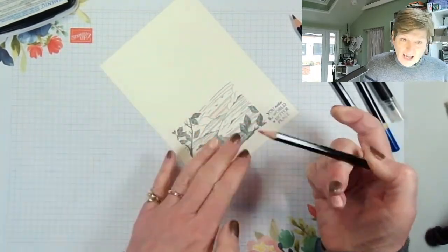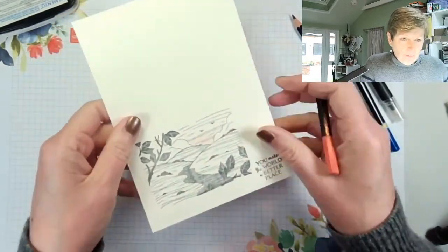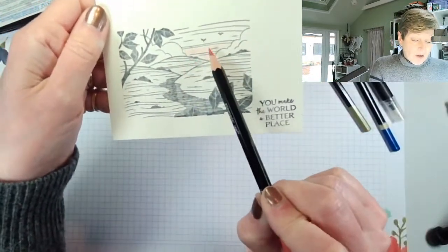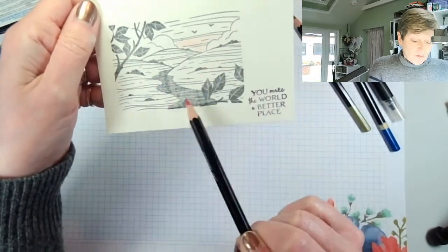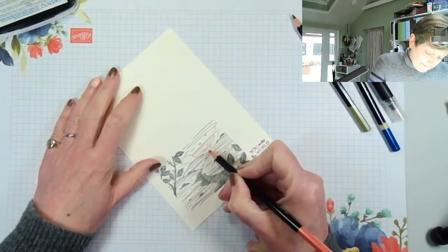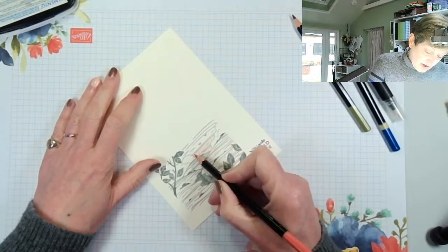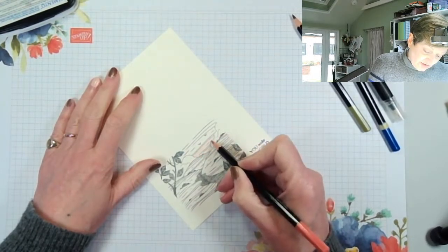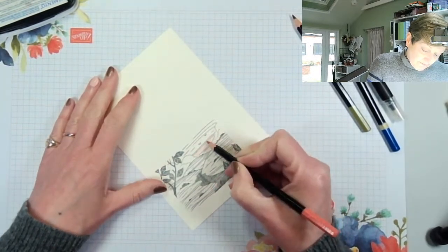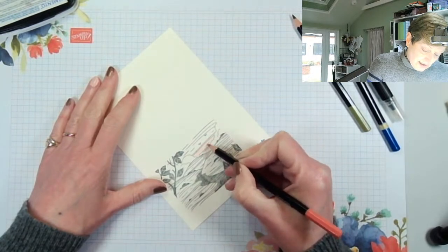So the sun has gone. Let me bring it up a bit better so you can see it. We've got clouds, we've got a sky with birds, and then we've got all these hills with a river running through the middle. The sun is either just about to rise or has just set. Doesn't actually matter which it is. So I'm just adding a little bit there.